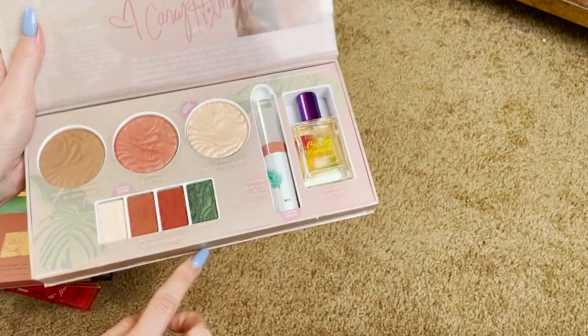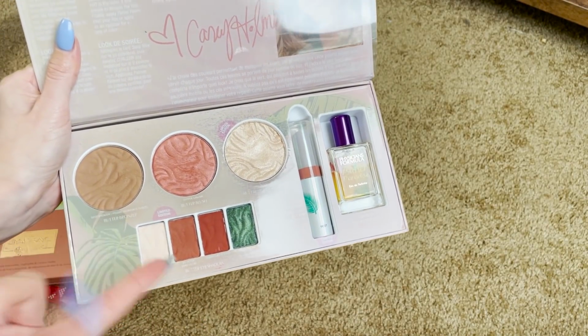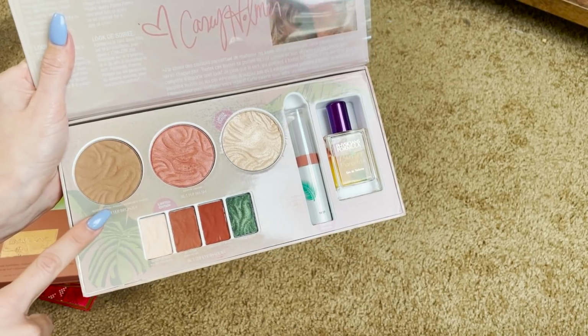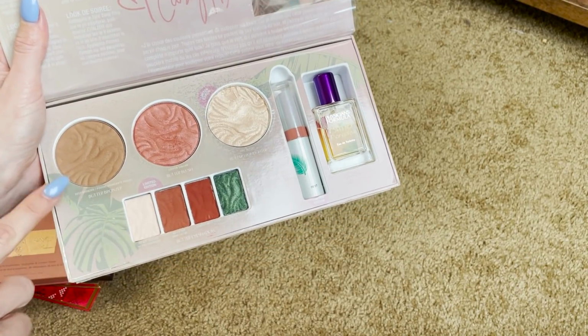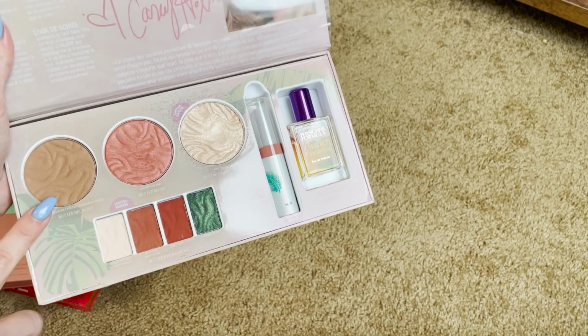But I do like the eyeshadows in here. I really like the bronzer. The Physicians Formula Butter Bronzer is amazing, but this is the deep version. So I feel like when I'm very tan, this works really well for me.